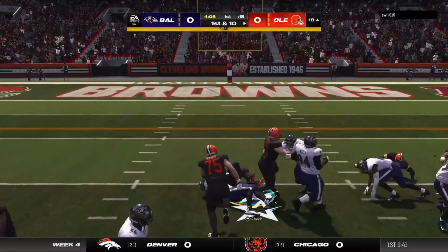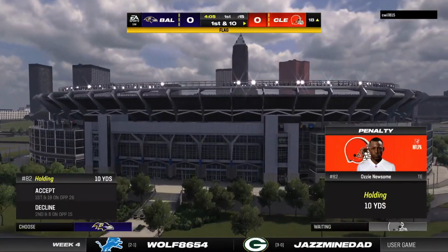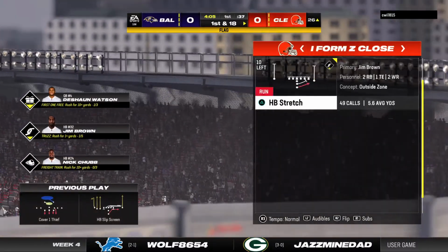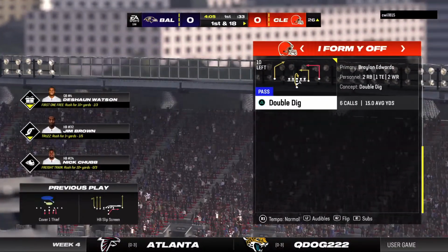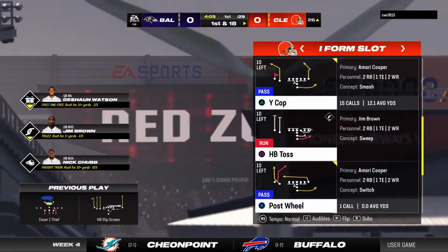A guy coming off his best season as a pro. Here's Nick Chubb. And they'll work this down to the 15 for a pickup of 4. So that time they get the tight end on the hold. Normally he's a pretty good run blocker, but this time he just didn't get his arms extended and let go quickly enough. The flag came out as a result.